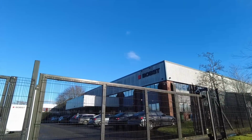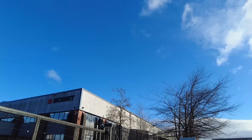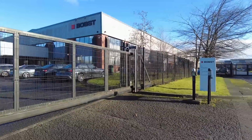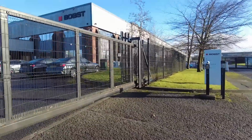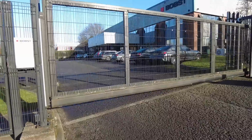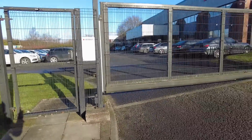We can see that it's very secure because it goes all the way back there as well. It's not as small as it looks outside the gate. It does extend very, very far back, but yeah, it does look quite secure because we can't even get into their car park.